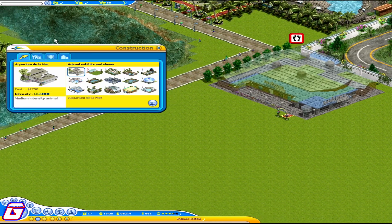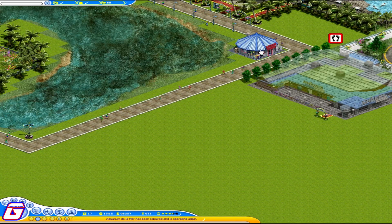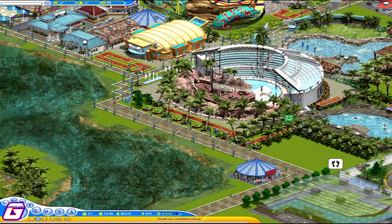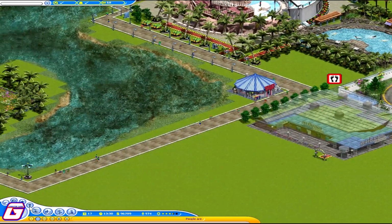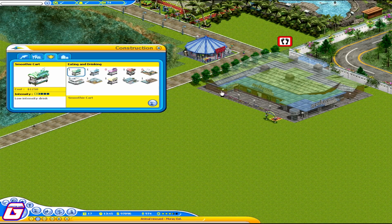And then what we're also going to do is we're going to have the little shark shop right here. So there we go. Already got that place down. Sweet. Let's see. Where's the nearest restrooms over here? So we're kind of good on that. So what we're also going to do is we're going to have the shark restaurant, because obviously you have the shark underwater grill that would be available.